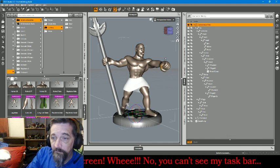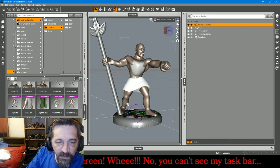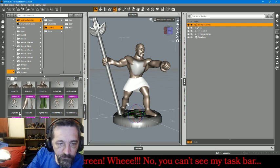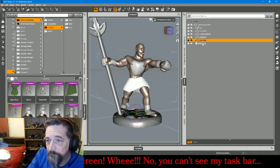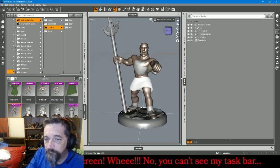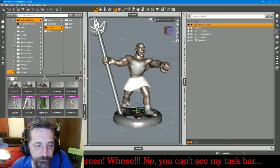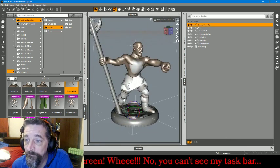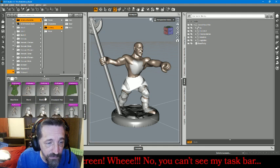We need to add the tunic skirt. And we need to add the breastplate. We need to add the... where is it? Sabatons. And we need to add gauntlets. No, we don't need the gauntlets. I hate those gauntlets. Why did I make them? Leg plates. And I think I made hip plates too. Yeah, but those hip plates don't work. Not for this character. Okay. Now, do I have arm plates? No, I don't.